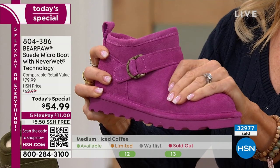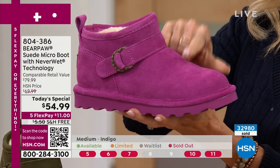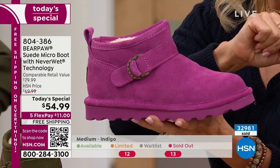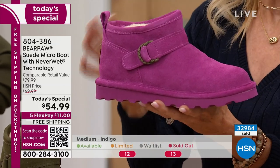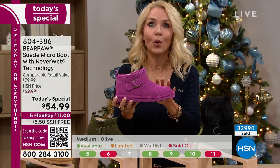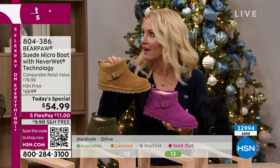You were talking about the Never Wet. Never Wet means never worry, and we have technology on the outside. We try to do this with all of our boots. Sometimes the fashion ones we can't. We definitely did it for you with the Today's Special. So, Never Wet, never worry. It's a super hydrophobic technology that resists, rejects, and repels all water-based stains. So you can wear this beautiful orchid color. You can wear this brand new iced coffee.